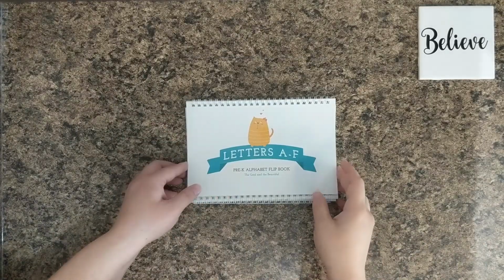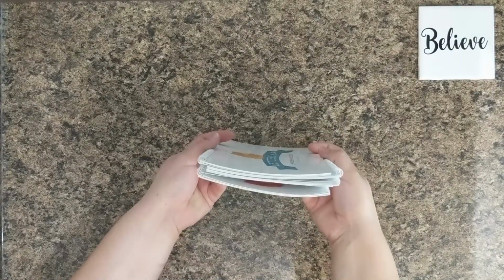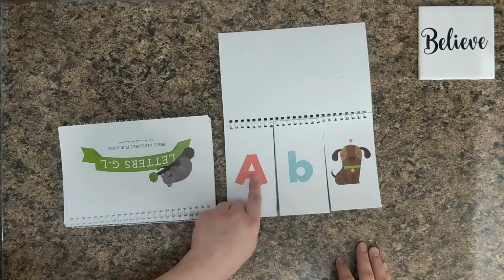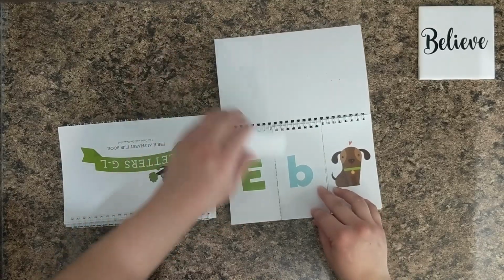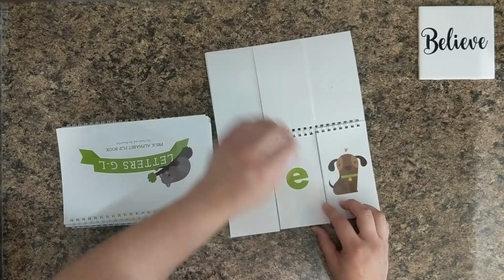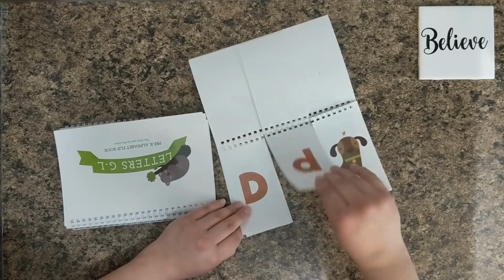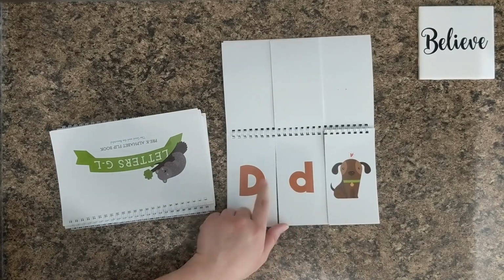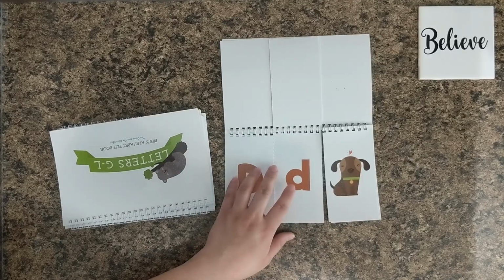So here's the flip books. As you can see, they're curving a little bit. That's just from love and use of a child. The way these work is you cut on all of the lines, and then the child needs to match up the capital letter with the lowercase letter and the picture. They need to find the D for dog, and then find the lowercase d. And see, they're not in the exact same spot. This is the last flip, and this is the third one up. I like that they're the same color, and often the child using this would try to find the color that matched on the picture for the letter, but it still helped with recognition.